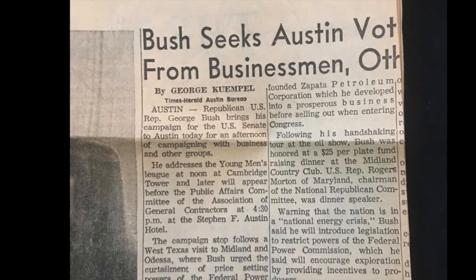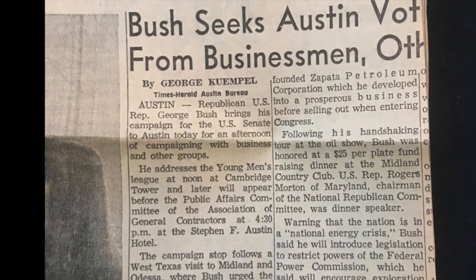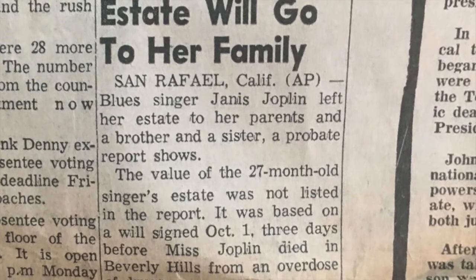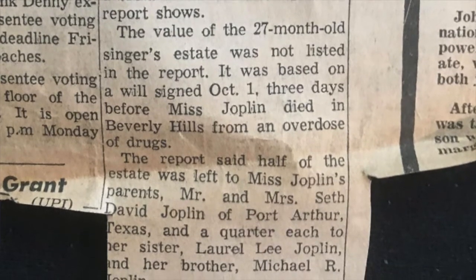It mentions up here Bush seeks vote from businessmen, but this is long before President Bush. He was a senator, a U.S. representative back then, so he was in the news in the 70s. But also down here at the very bottom of the back here, it says Janis Joplin's estate will go to her family, and it's just a little column there about the deceased Janis Joplin, her estate will go to her family, and that was a little item I found in this paper. Very interesting. I find this stuff just fascinating. I love it.